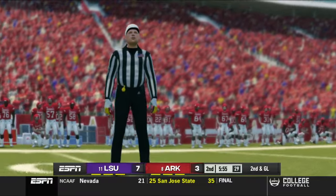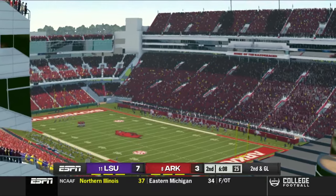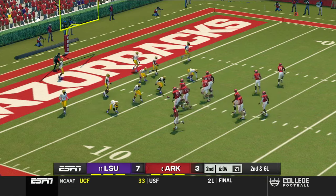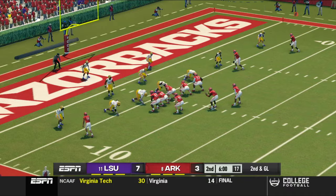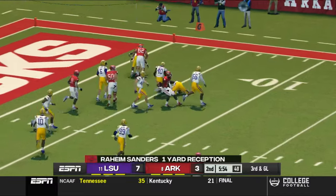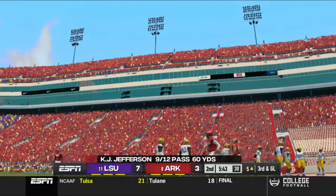After review of the play, the ruling on the field is reversed. So the call on the field will be reversed. It's second and goal. 6 yards to the end zone. Flips it middle to the running back. And he's level at the 5. Gain of 1 on the play. That makes it 3rd and goal.